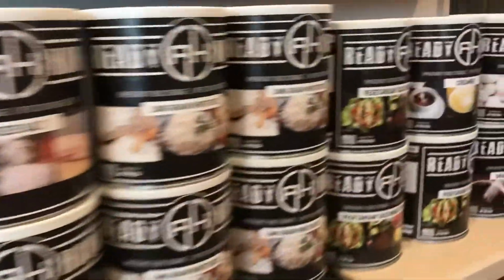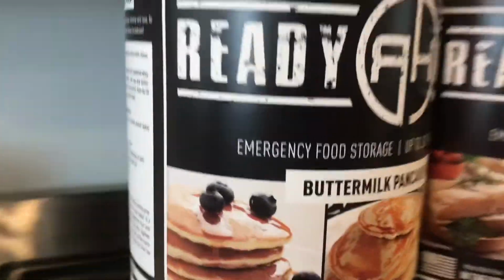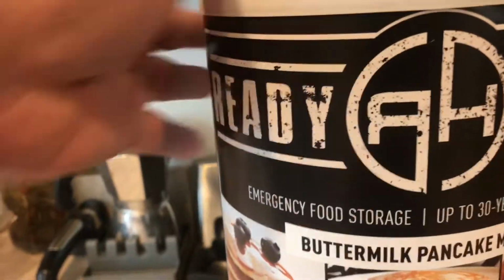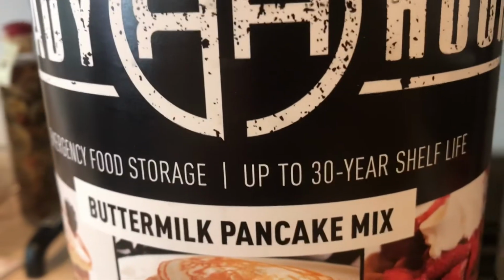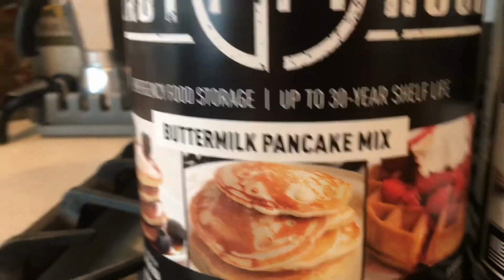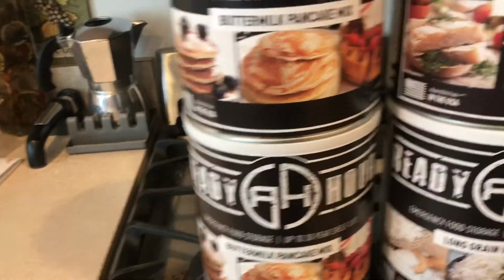Okay, look at this. Woo-wee! Woo-wee! All right, let's go through them one by one. Buttermilk pancake mix. You see that? 30 years. Buttermilk pancake mix, 30 years. This guarantees you freaking breakfast in case of an apocalypse.